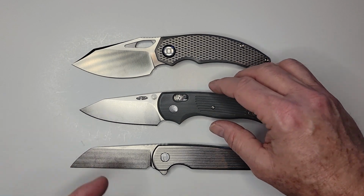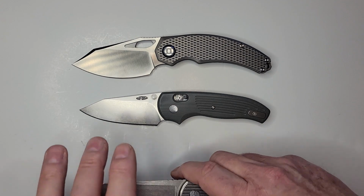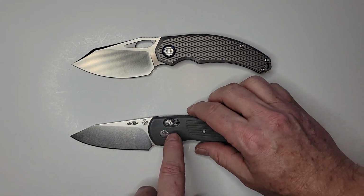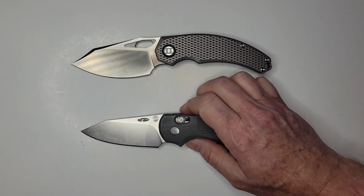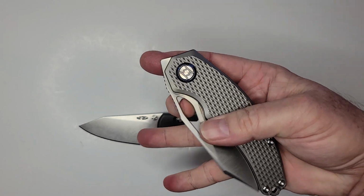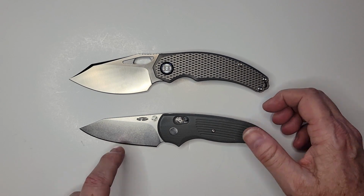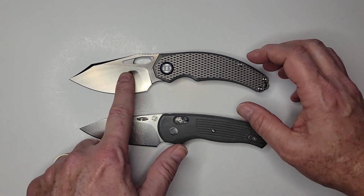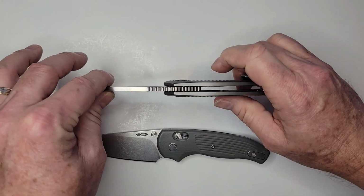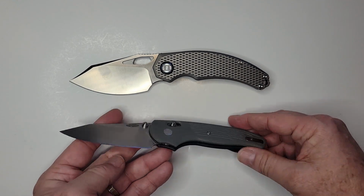For myself, though, the Kunwu Padre just basically nipped out the Three Rivers Shadow, and really it came down to, I do prefer an Axis lock because of its ambidexterity to a frame lock. This particular one's a frame lock. They later came out with one that is an Axis lock, I believe. And so I was like, oh, darn it, I bought too early. No complaints, though. I do love a frame lock. It's full titanium, not G10, priced close to, it's like $50 more, I think, than this one.